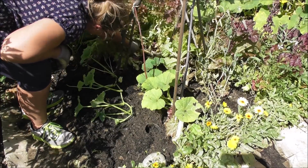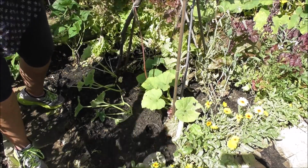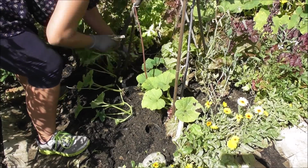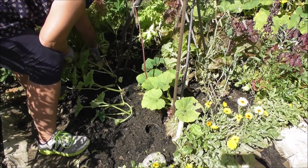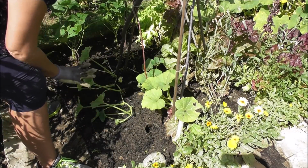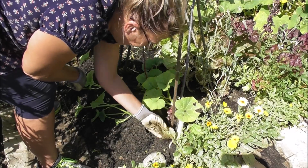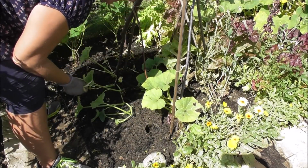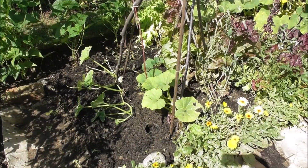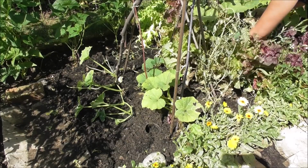Oh, slugs, of course, because it's nice and moist and dark down here for them. Yuck. Maybe some slug traps out tonight from all this rain. Yeah, I think what I might do, rather than re-sow this now, is put a slug trap down, and then we've got a couple of really rainy days coming, so leave the slug trap down, let it do its work, and then come back in a couple of days to re-sow.